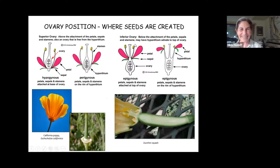Ooh, and now let's get serious. You didn't think I was serious before. We're getting more and more complex. You can review all these slides, help you learn and help you sort of appreciate the diversity of all these different plants.